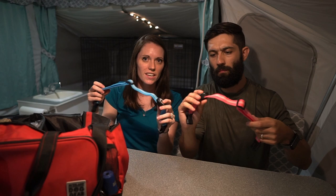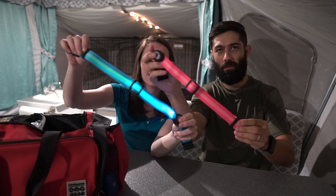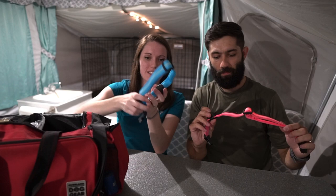Yes. Okay. So to go along with the travel gear for our dogs, we also have these really cool light-up collars. They're probably a little hard to see, so I'll flip it on here. If we flip off the light, you can see we have this blue one for our German Shepherd and the pink one for the Husky. They have a fast blink, a slow blink, and a solid setting.